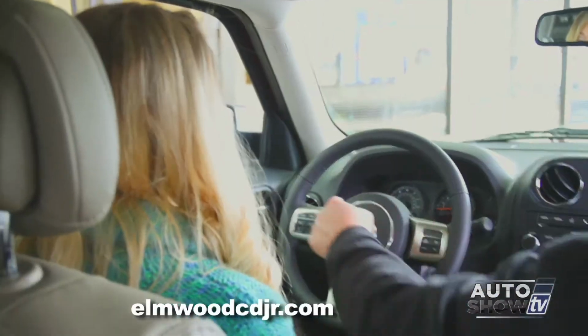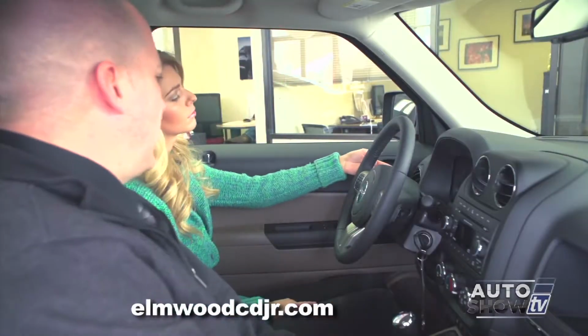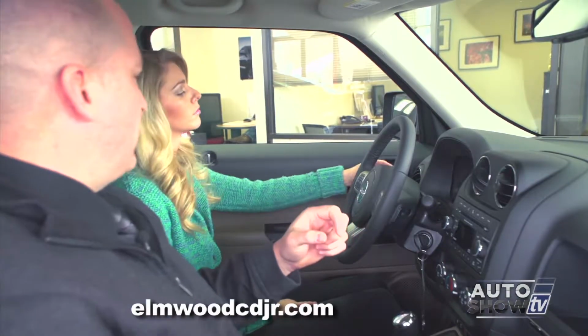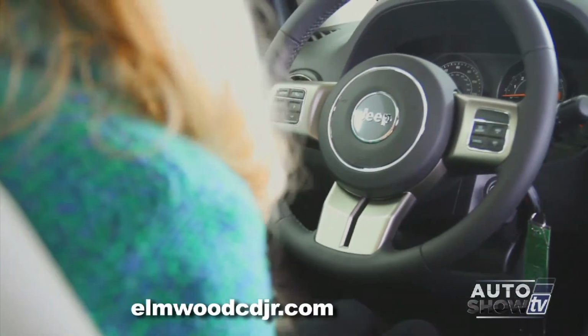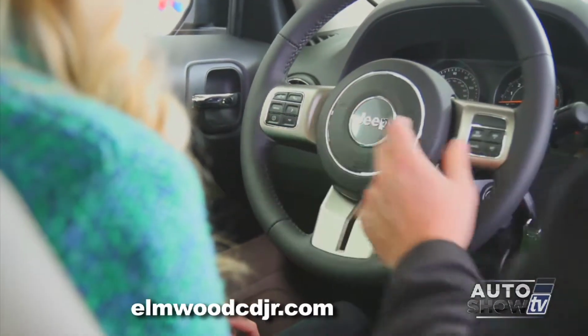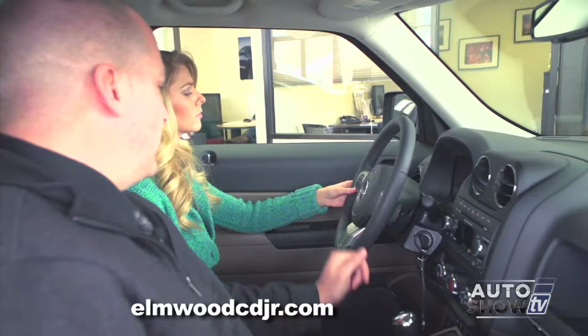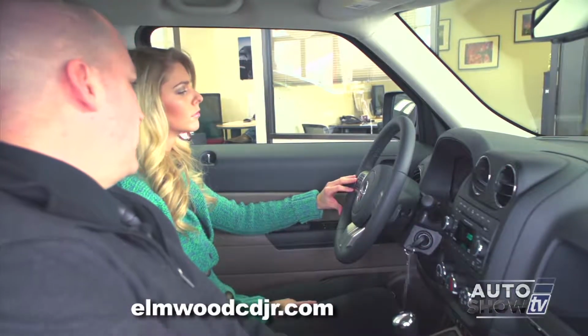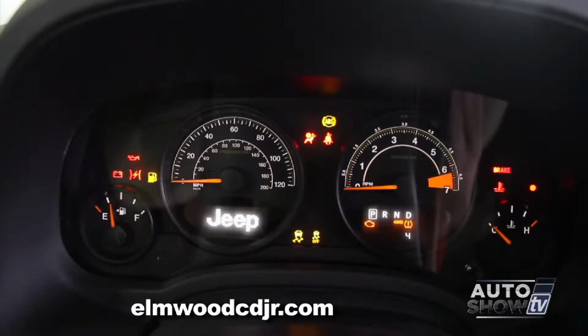On the left is your headlight controls. Simply turn that knob, and if you pull out on that stalk, you'll turn on your fog lights. You can have your fog lights on independently of your headlights or have both on. On the left side of the steering wheel is controls for your electronic vehicle information center. If we turn the key, you're going to see the information center light up.